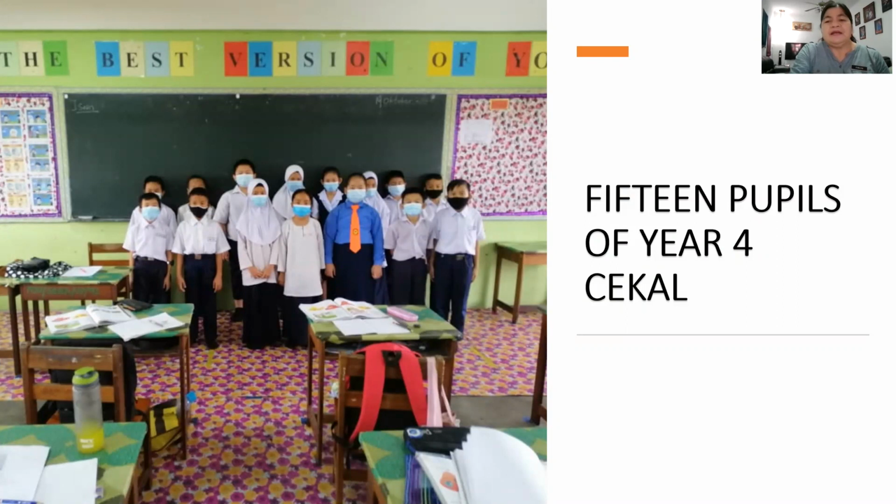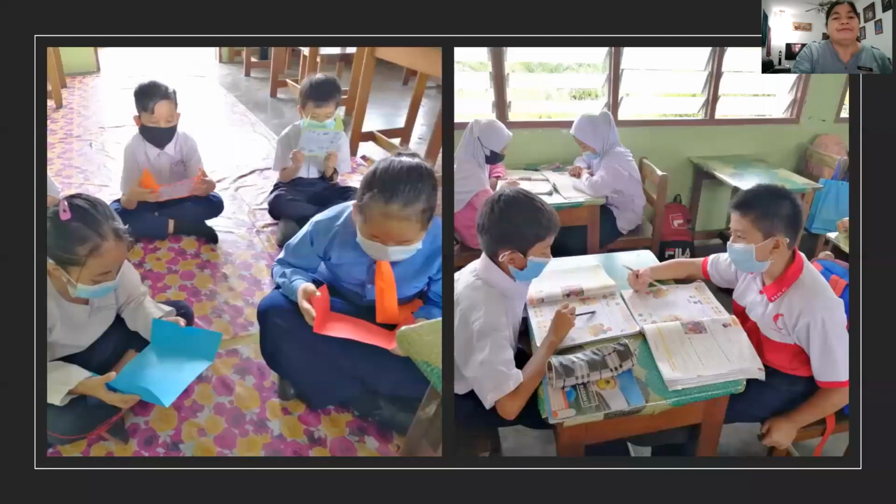These are the 15 pupils of Year 4 Cekal. They are doing their reading in the class.